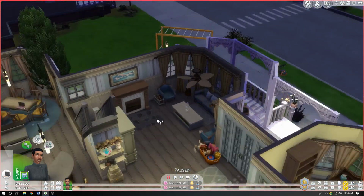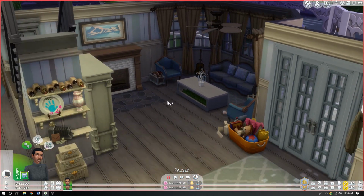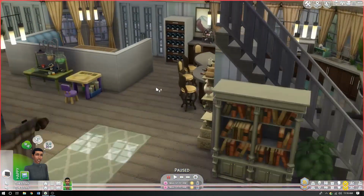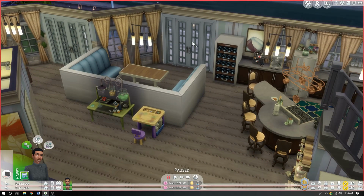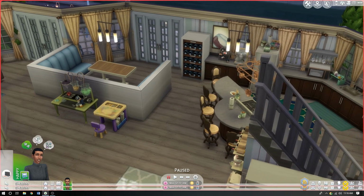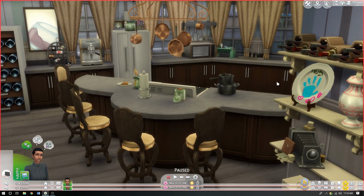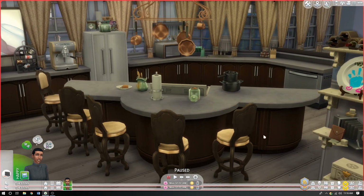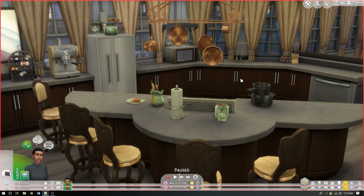To the right of the entry room is the family room. Got a fireplace, a bookshelf, some kid stuff, and some seating. And then straight back is the breakfast nook and a door out to the back porch. This is our kitchen here. And our sim just had her welcoming party, so we have some fruit cakes in there.